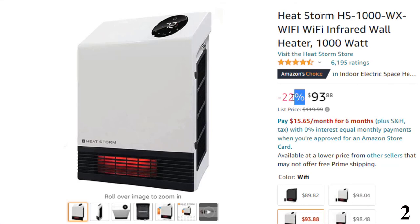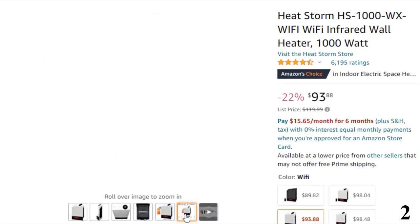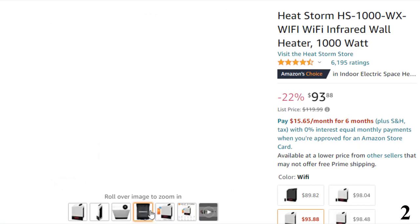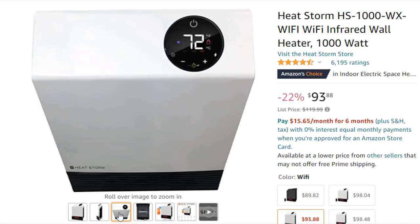The next is Number 2, HeatStorm HS1000WX. This basement heater's reviews is here with the 22% price off. Now you can get it at around $94. You can also consider HeatStorm and its products if you are looking for something that uses high-performance infrared lamps to heat up a given space without being too bulky. HeatStorm's HS1000WX basement heater is present in the second position in this listicle, as this is one of the best-looking options out there thanks to its modern and sleek design.